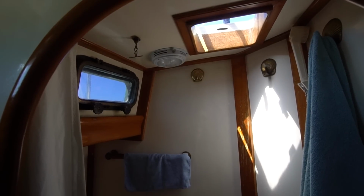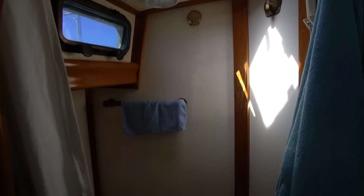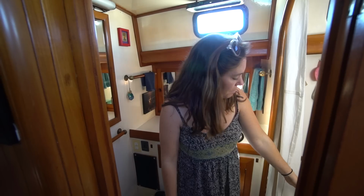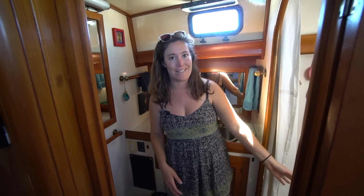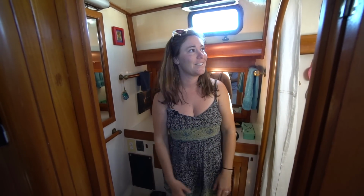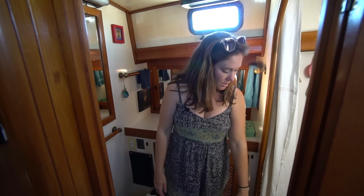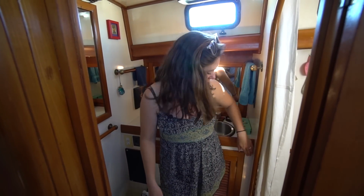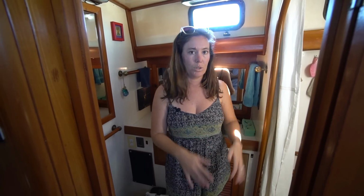A huge upgrade on this boat versus our previous boat is this stall shower. It's got a nice little bench seat in here, so if we are sailing and we need to shower, we can sit down and not be getting thrown around. And the floor has a grate with a shower pan, and this little switch turns on a pump that pumps the water out and overboard so it doesn't pool up at your feet.